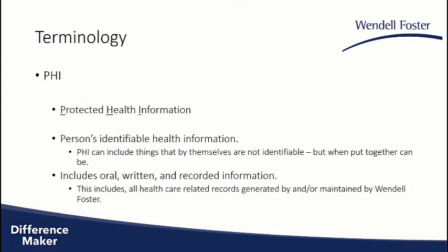The information protected by HIPAA is referred to as Protected Health Information, also known as PHI. PHI is any information that is oral, written, and recorded that can identify a person's health information.